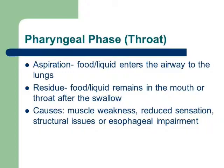Another problem in the throat, you could have food or liquid left over in the throat. So you swallow one time, but there's food left over. And you may feel it, you may not feel it. Again, causes: muscle weakness, having your sensation impaired where you're not really feeling that. You could have a structural issue in the throat, or something wrong in the food pipe that's causing the food to back up or not completely clear in the throat.